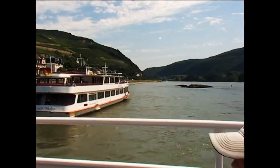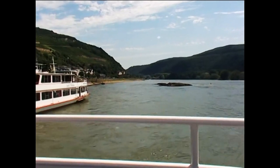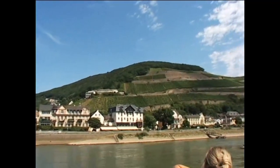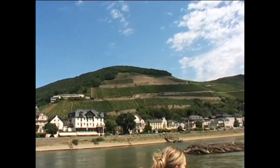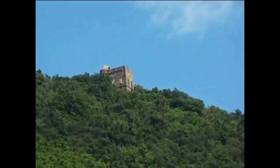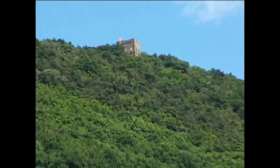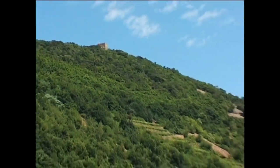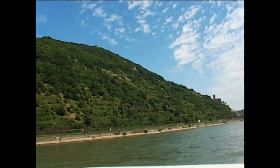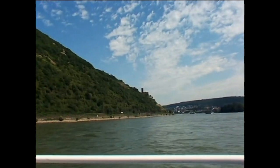Okay, for the second time on this trip, we're on a boat again, going up to Rudesheim. Yeah, that's where we were just at. Remember the lookout? That's where we were, up on top of the hill. And if you pull back from there, you'll see where that's located. Way up there. Now we're coming up on the Mouse Castle.